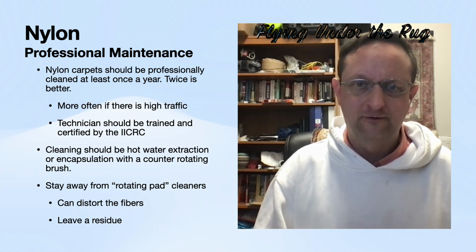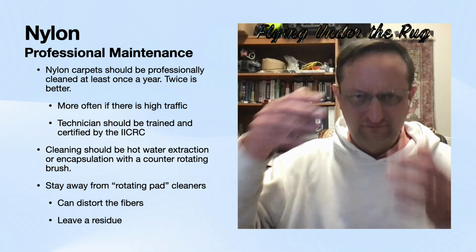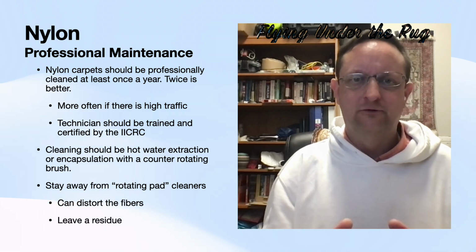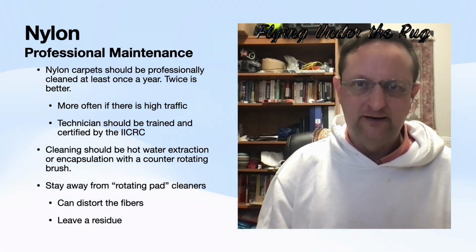They're going to hurt your carpet, and they don't really clean. They leave a residue. It's like putting shampoo in your hair and then wiping it with a towel. It's just not going to work very well. So make sure that you're doing it right. Hot water extraction is absolutely the best way to clean carpets.